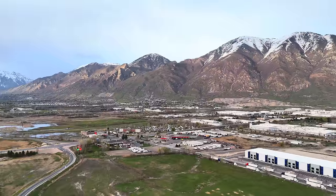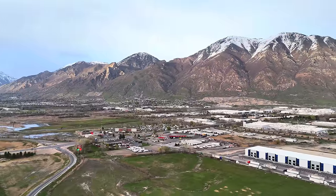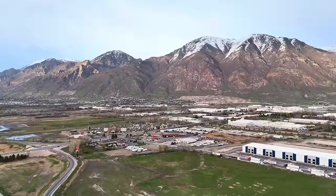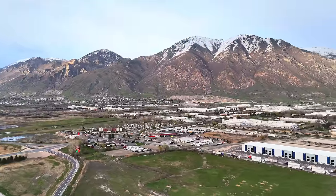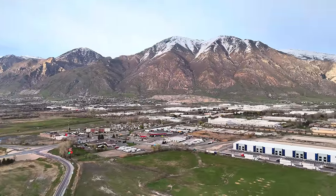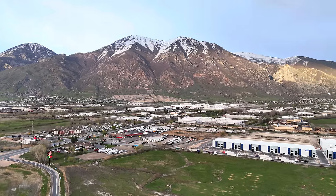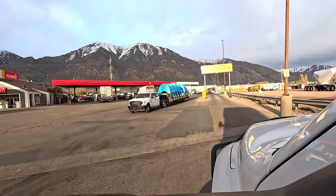One of my favorite parts about coming to Utah over and over again are the mountain views. I don't know of any other city in the United States this big where you've got mountain views that just take your breath away every time you walk out of a store. Absolutely magnificent.